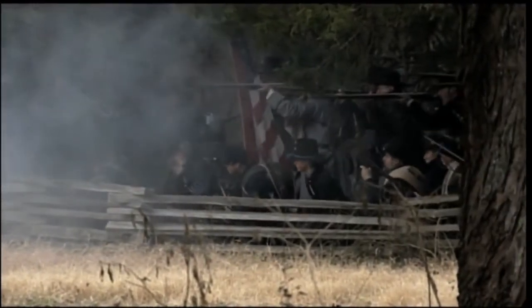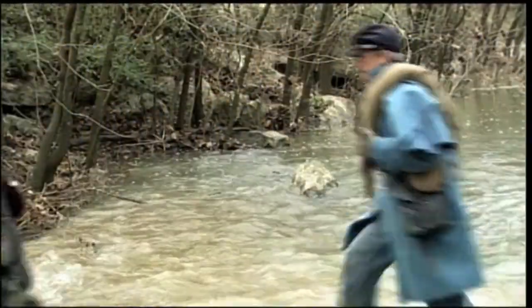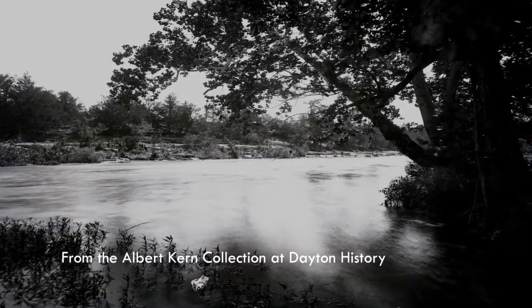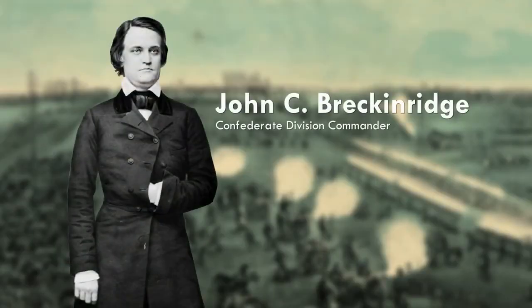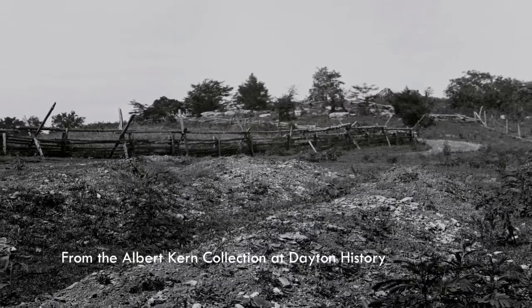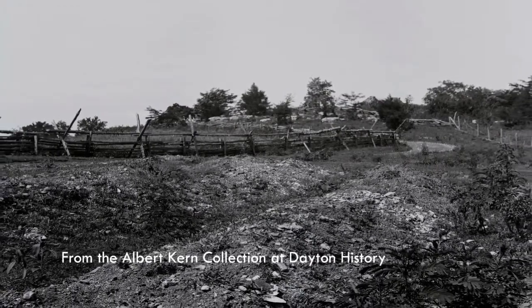Bragg actually turns his attention on January 2nd to where a Union force has crossed the river during the afternoon of January 1st and taken up a fortified position on the high ground overlooking McFadden's Ford. He orders John Breckinridge, who was covering those eastern approaches to Murfreesboro, to attack and take that hill. Bragg needs to get the victory he's already announced, and to do so, he must take the high ground.